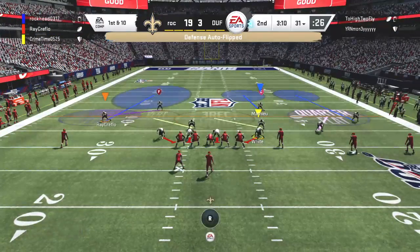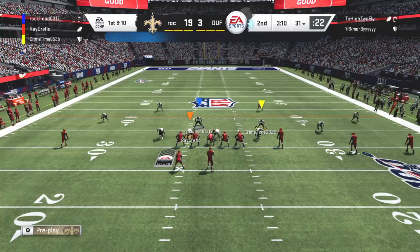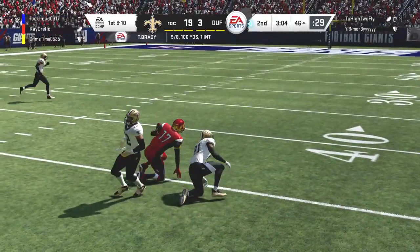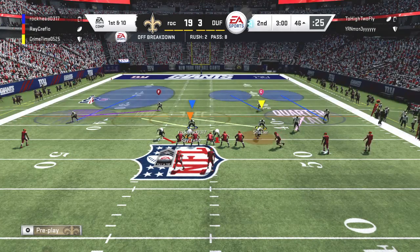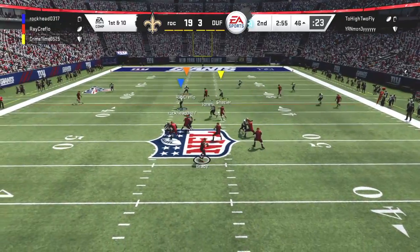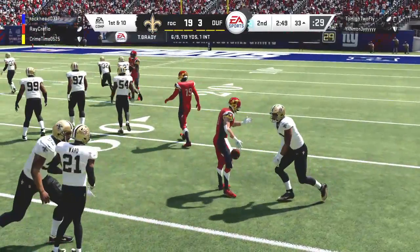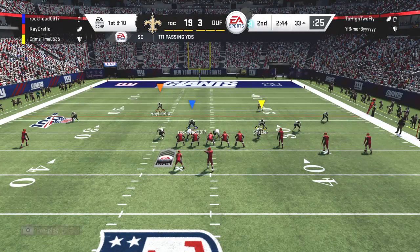Line of scrimmage, the 31, now on 1st and 10. Trying to shake off the interception from the last drive, he'll look to throw. Caught right side by Jeffrey, 23 yards the final tally. Throwing on 1st down is Brady. He'll find Lindsey here, and he gets this inside the 35-yard line. 13 yards, and it keeps the drive moving.